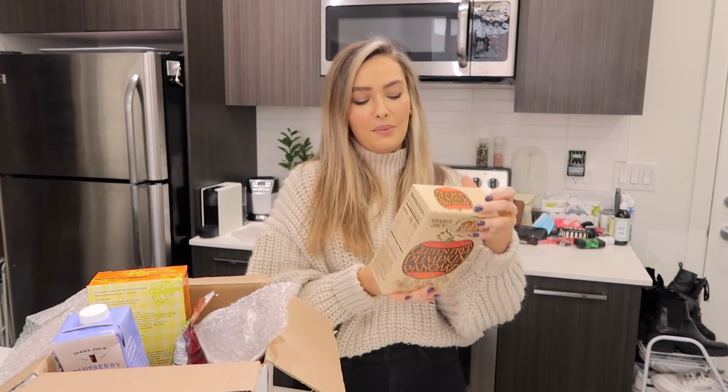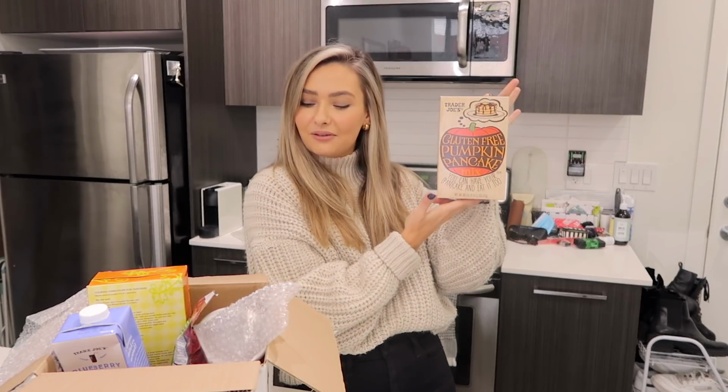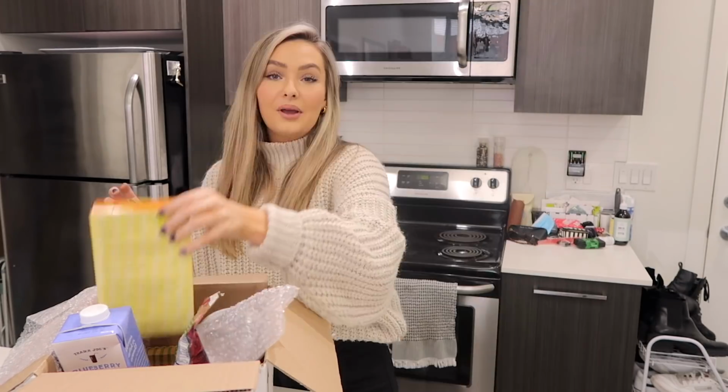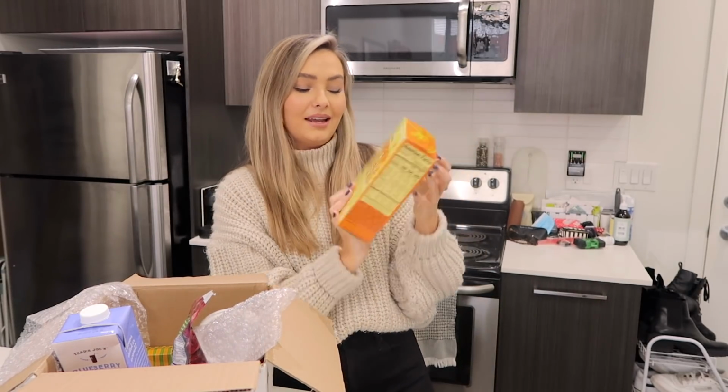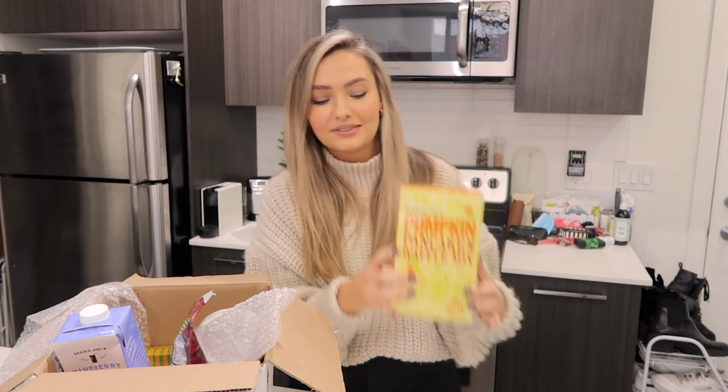This one's already open because I've already tried it. This is the gluten-free pumpkin pancake mix. You guys, these are bomb. I love that Trader Joe's has so many gluten-free options too, and I was craving pumpkin pancakes, so highly recommend this. Don't know if any of these things are still available, but if they are, you should try it. We also got the regular pumpkin pancake and waffle mix for when that one runs out, and I don't mind going without a gluten-free option because sometimes it's okay, and I have digestive enzymes for that.